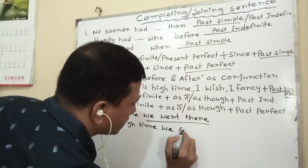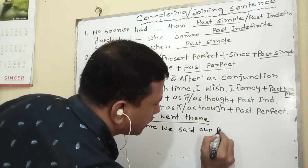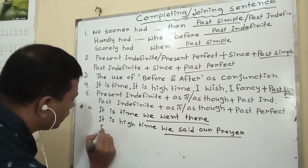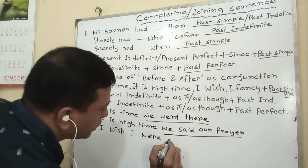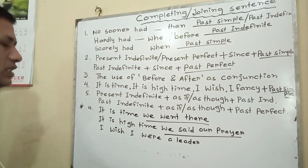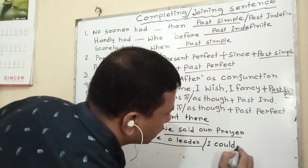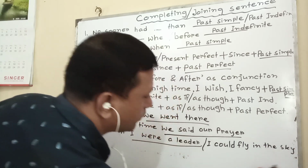We said our prayer. In this way, it is time and it is high time need past simple or past indefinite. I wish, everybody knows well: I wish I were a leader. You can ask, sir, why were? It is an imaginative fact. For imaginative facts we use were, past indefinite. Or I wish I could fly in the sky. In this way you can add, no problem.